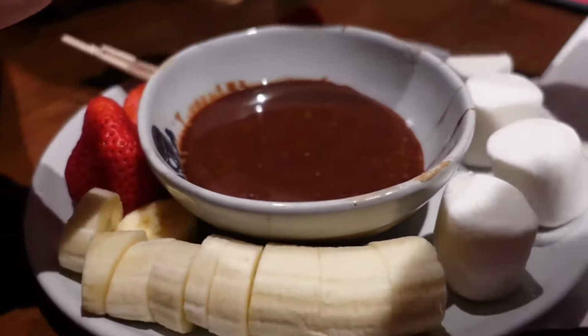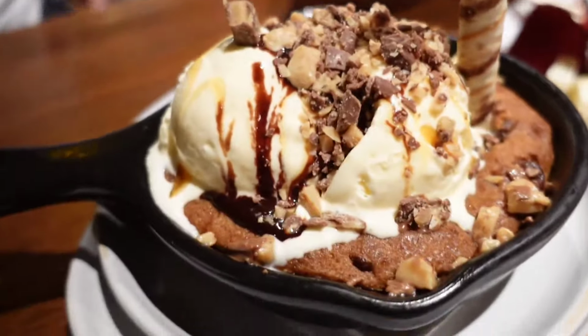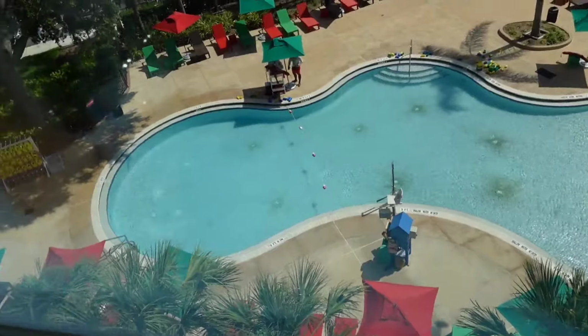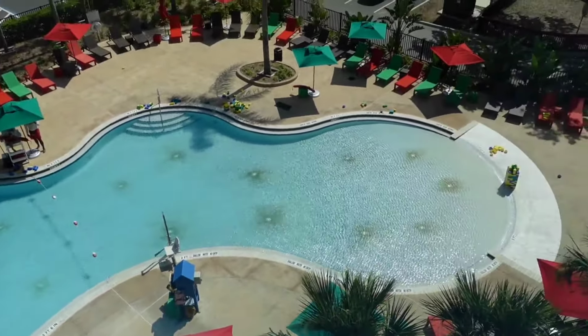It was just a little watery of a chocolate, but it was still a good option if you don't want the cookie skillet. So again, this is the pirate pool, and then I'm going to show the main pool, but either side can go to either one.